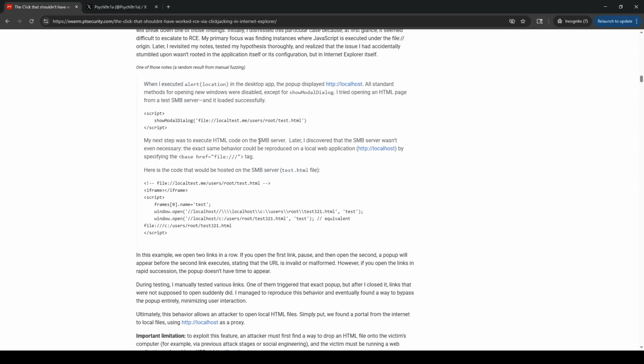My next step was to execute HTML code on the SMB server. Later I discovered that the SMB server wasn't even necessary. The exact same behavior could be reproduced on a local web application by specifying the base href file tag. Ah, man.